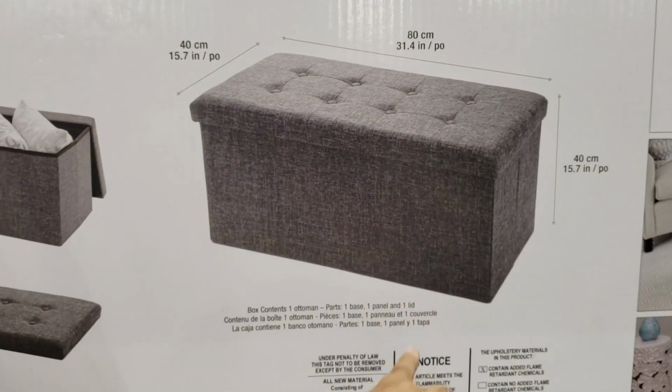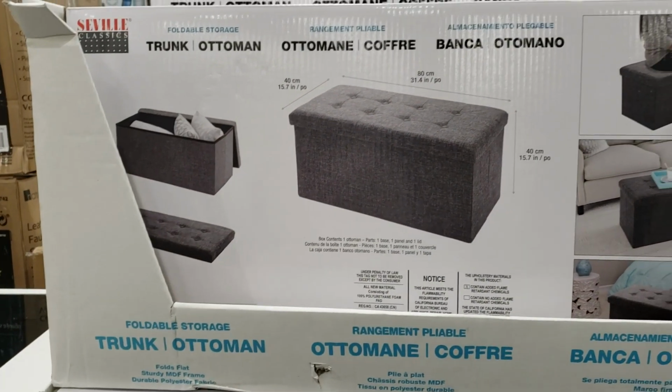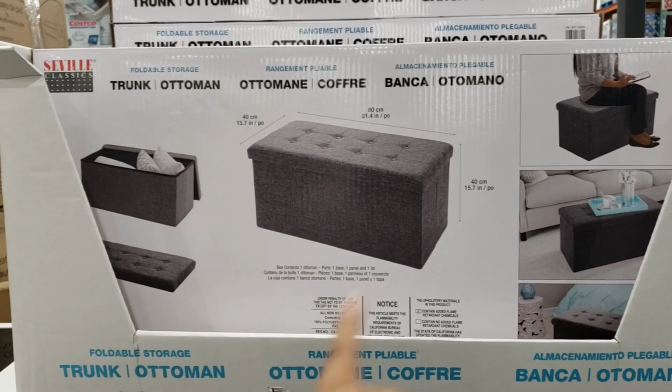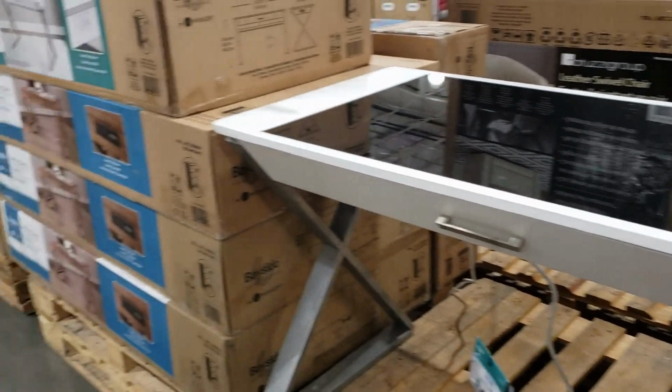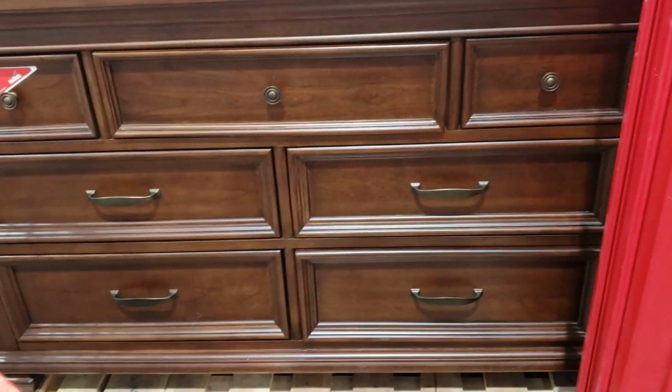Here's going to be all your dimensions. Somebody asked me last time about dimensions. There you go. Now the table, like desk, is going to be $100. We have seen that one before. Look, they added so much furniture. Oh, that's not a bad one, is it?